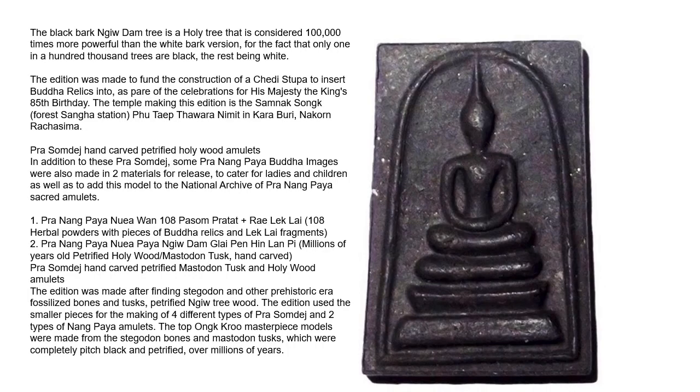Just to talk a little bit about the Muan San, the main Muan San, about the Payang Dam tree, which has a black bark, so it's a very, very, very sacred tree, and very popular for amulets, both carved and powder. And it's said, according to legend, that only 1 in 100,000 trees is black, and that the black tree is 100,000 times more powerful than the white barked version, which is the common Payang, but it's also a sacred tree.